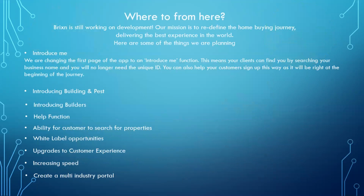Now, where to from here? We're always working on our development. We're always trying to improve and deliver the best experience that we possibly can. Some of the things that we are planning is an introduce me function. As much as you all love that unique ID, we're trying to get rid of it for you and change it so that a customer can actually choose introduce me and search for your business name. That'll be one of the first pages of the app, which means that you can easily refer clients through the app and help them search for you without it taking up too much of your time.